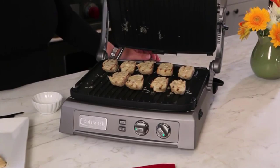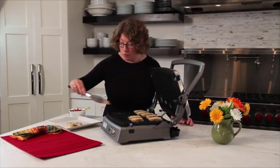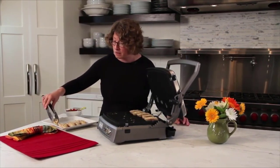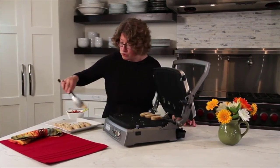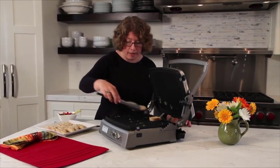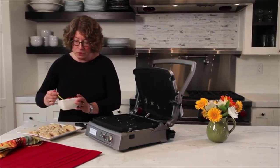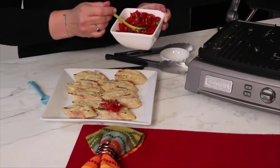So now what we're gonna do is just remove it and put it on the plate here. Now, if you prefer, you can eat it just like this. Maybe you wanna add a little bit of herbs or a little piece of basil. And what I'm gonna do is show you how I would do it myself, which is I'm gonna add just a tiny, tiny bit of tomatoes on the top to make it look really pretty. And like I said, you can do anything that you want with this. Put a little bit on top.